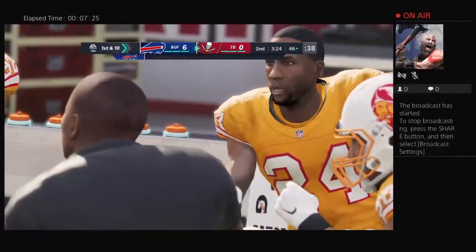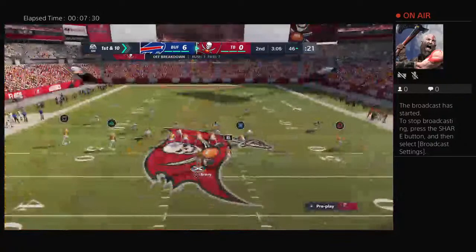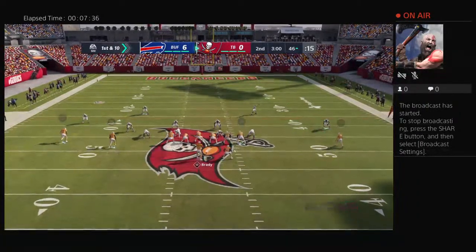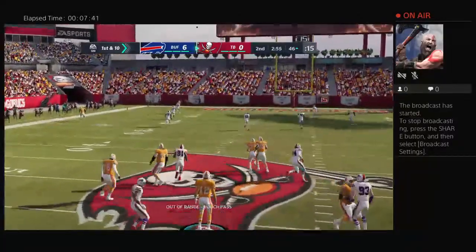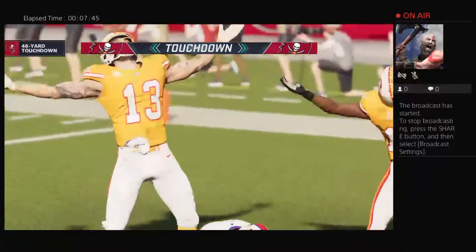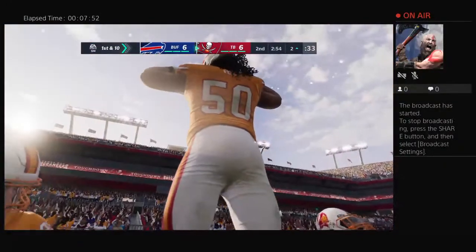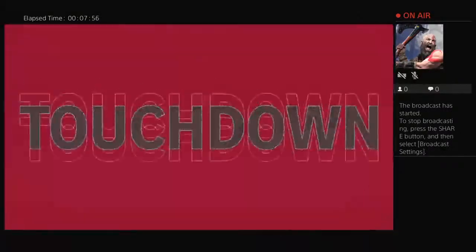Well, they deemed it 4-down territory, and they got 4 yards to pick up the first. The 4th down run successful. Now they look to pay it off on first down. Shotgun now for Brady. Oh, he's thinking end zone for Evans. And Evans hauls it in. Touchdown, Bucs. Mike Evans, 46 yards. And the Bucs are just an extra point away from grabbing the lead now.